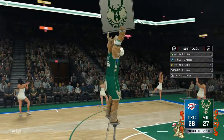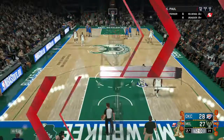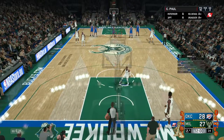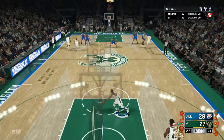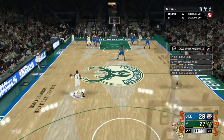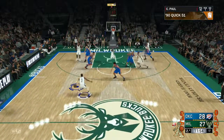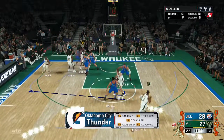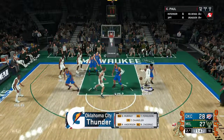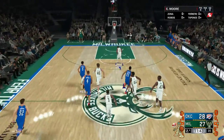And the second quarter getting underway. No team gaining an edge so far. The Bucks trail. So the Thunder 5 right now. We've got Ryan Anderson. Ferguson out there with Murray. And it's Chandler. And it's Zagorat's in at the 3 spot. And stolen by Murray. And here we go.